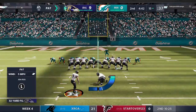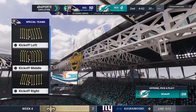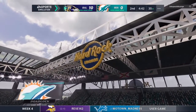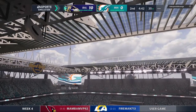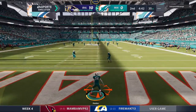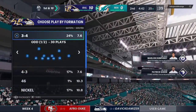Justin Tucker for the extra point. It's up and good, and that'll increase their lead to 10-zip. Makes the score Ravens 10, Dolphins nothing. Justin Tucker to kick off for Baltimore. Tucker now to kick it away following the touchdown. Fielded in the end zone. And he'll decide to not bring this one out as their drive will begin at the 25.